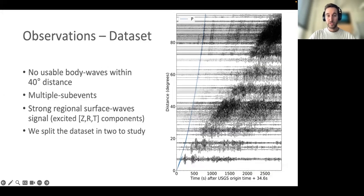So back to this record section. There's a few things that are very striking when we look at the record section. The first thing is that there's almost no P-wave data or close-by body wave data within 40 degrees distance, which is quite a long distance. Of course, we are in the middle of the Pacific, so we don't have that many stations, but still it's kind of remarkable that we don't have any strong body wave excitation close by.